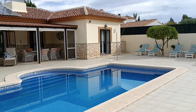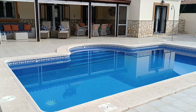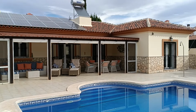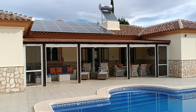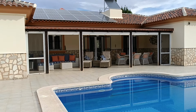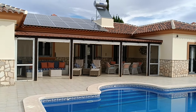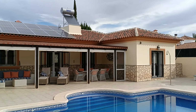Now, 8x4, wonderfully designed swimming pool with side steps that go out onto this gorgeous covered porch. And what you can see there, there's fly screens, but these are electric, so they all go down. So it can be a totally closed in and protected porch. Double door access times two there into the central living room and diner. This is a very big house, around 235 meters of build size.